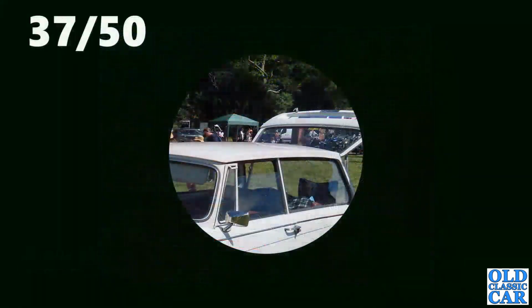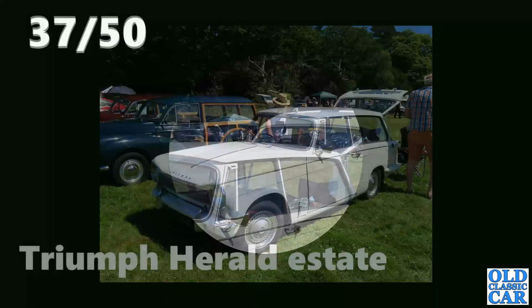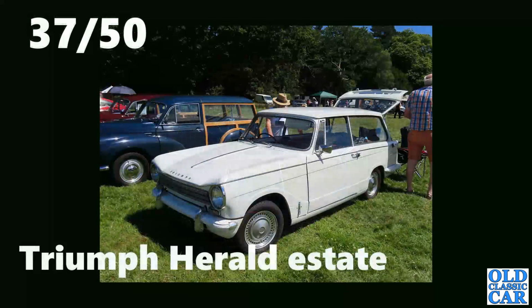Just the roof of this particular car, question number 37, so what we're looking at here. Should be fairly clear, I would have thought. Many different versions of this car were offered, the estate, the van, convertible and saloon, and it is the Triumph Herald Estate. In this case, it's a Herald 1360 Estate. But you could also get the 1200 before that.